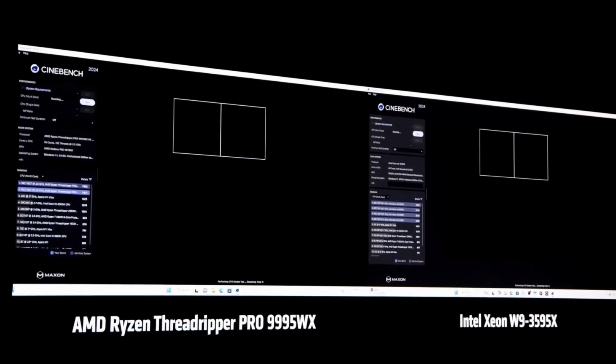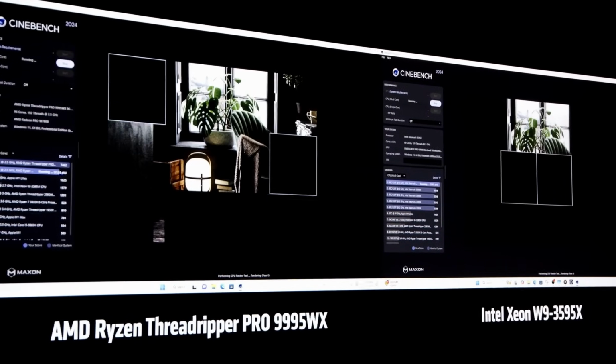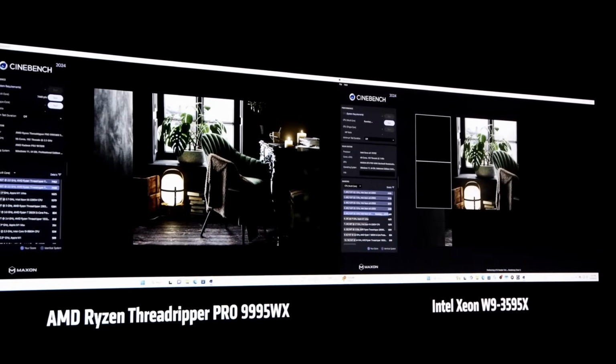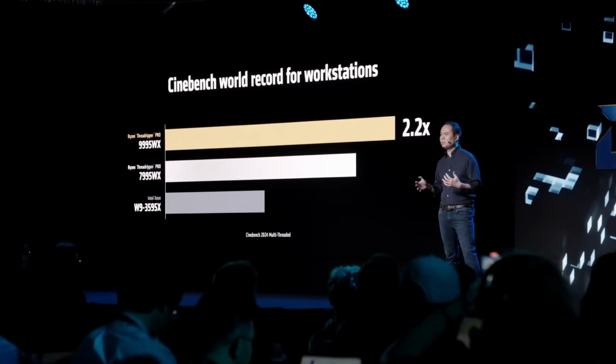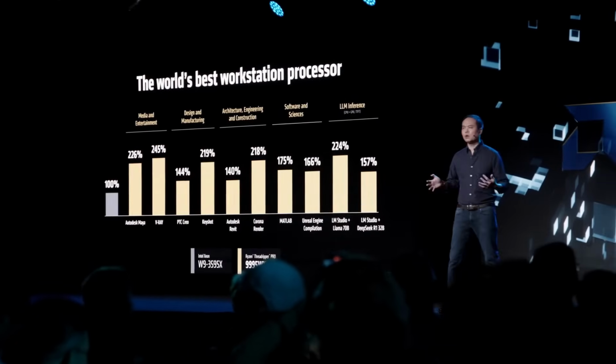AMD showed a demo of Cinebench 2024 with the new Threadripper 9995WX versus Intel Xeon W9 3595X, and the AMD chip smoked Intel's, which, to be fair to Intel, is expected as this is Intel's last generation Xeon, which only has 60 cores. Intel has recently updated their Xeon line with the 6700P, which has 86 P-cores, so it remains to be seen how the new Threadripper chips compare to Intel's latest Xeons.